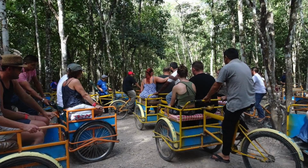For Coba, you do have to do quite a bit of walking to get to the ruins. I would say we probably walked about half an hour, 45 minutes to get to the main temple, as it were. They do have little cycle bikes, like taxis, where people on bikes will drive you to the ruins.